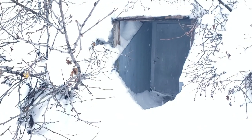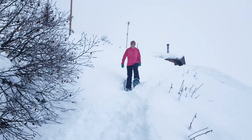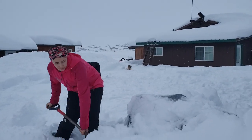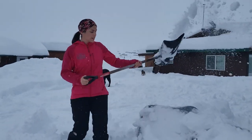You could definitely see how the root cellar was starting to get really covered in. And here comes Alyssa down the root cellar trail from another angle, working hard. All right, somewhere under there, Alyssa is bound to find a snowmobile sooner or later.